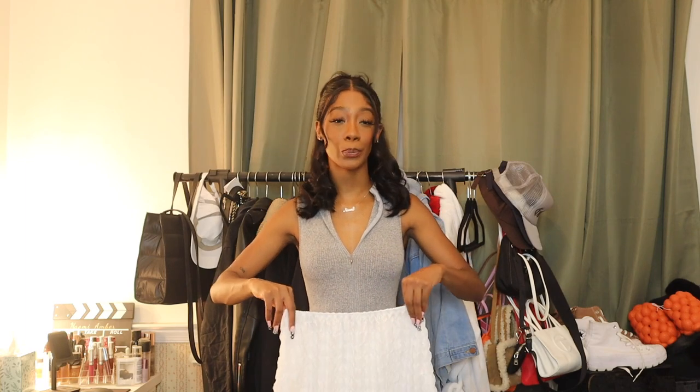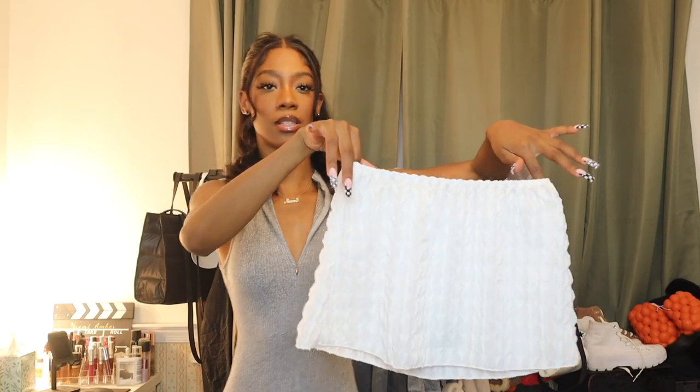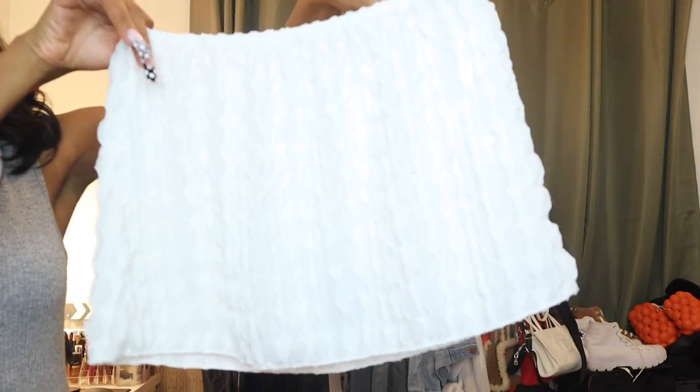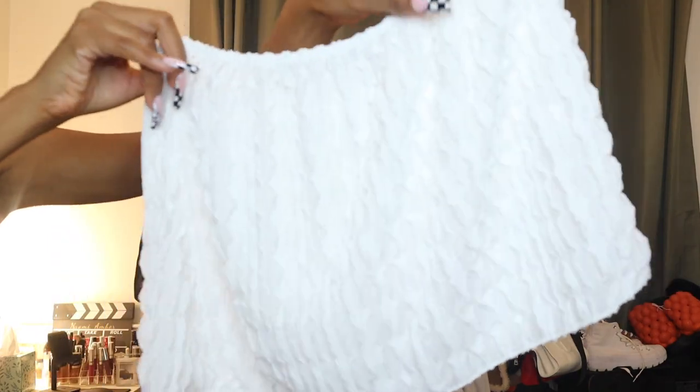Next, we have this adorable two-piece set. Most of the stuff that I got, I got for a vacation. I know it's about to be September, but you guys are gonna find some stuff in this haul that might be helpful for your vacation. So here's another set. You guys can't really tell because it's gonna mess up the lighting, so let me come up and show you. It's just this ruffled white skirt.